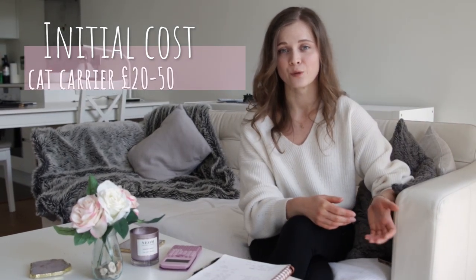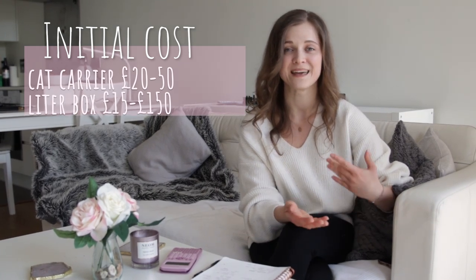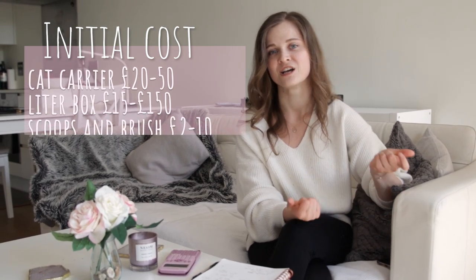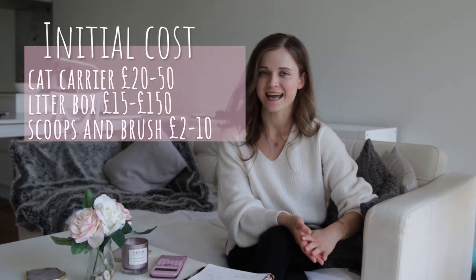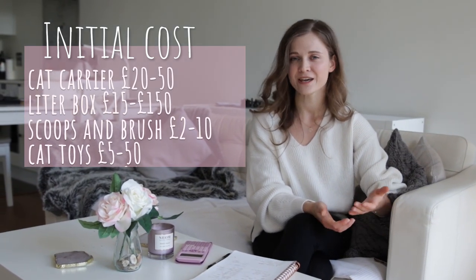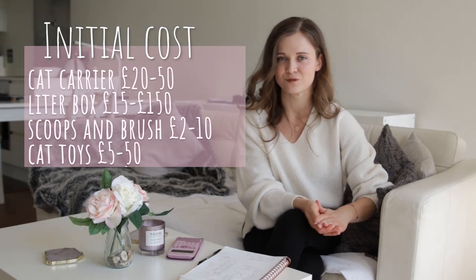A litter box or a few of them, depending on how many kittens you have in your house and how big your home is as well. You need litter and scoops, and we do have a little dustbin and brush just behind it as well for a quick cleanup. You will of course need cat toys. You can spend as little as £5 and your cat will have the time of their life, but you can also spend as much as £50 for more expensive interactive toys.